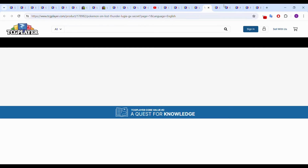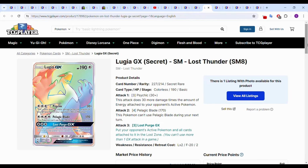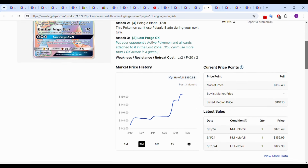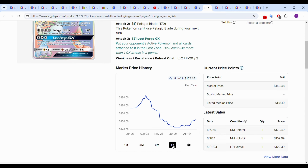Next up, if TCGplayer would load, I thought I preloaded all of these guys, my bad, but the Lugia GX from Lost Thunder. This one's moving up as well. Obviously, 3 month chart. It was down to around $142. Now it's up to over $150. And near mint holofoil again, June 6th for $178.50 essentially. June 1st, we had a sale as well for $159.99. So it looks like it's moving towards that 160, 165 mark.